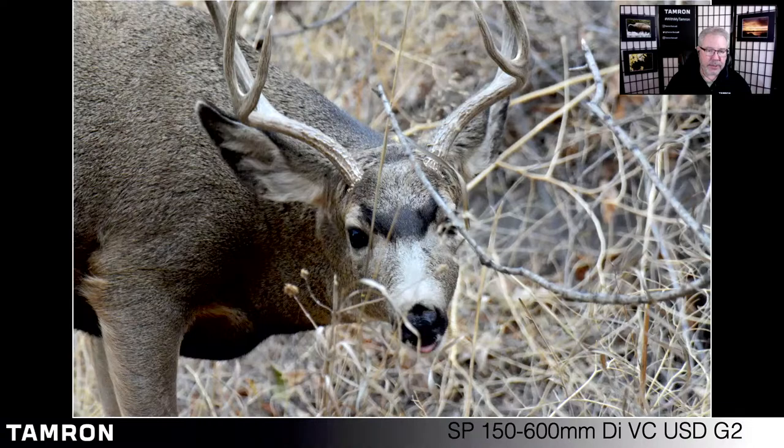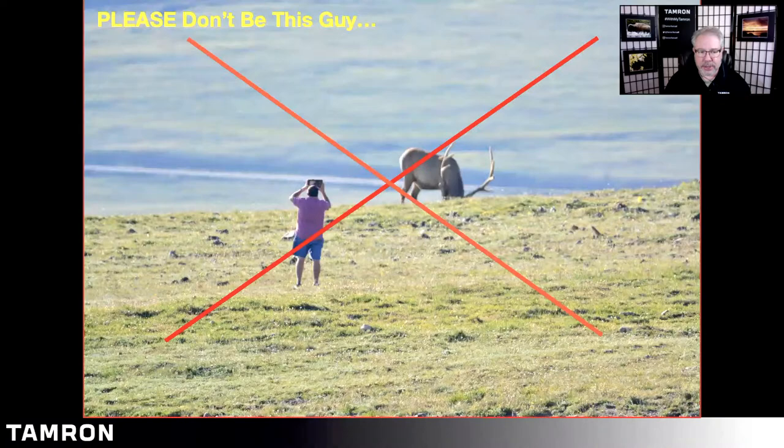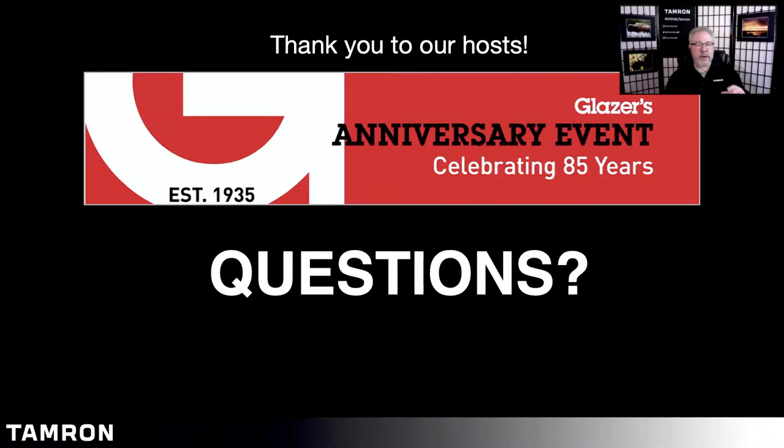When you're out in nature, don't chase the animals around. Don't climb over fences, as this guy had done, just in his tromping across the prairie tundra there. That can take decades, from human footprints tromping across it, to repair itself. So stay on the trails. Use the long lens to get the shots. Don't be that guy.